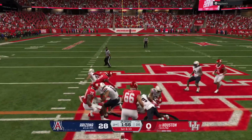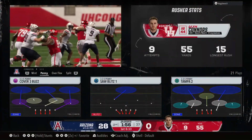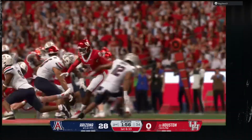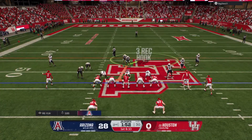Fights off the defender. Stopped at the 47 after a 10-yard gain. This running back loves running into the teeth of the defense. In between the tackles, he keeps a low pad level, and he's got some speed. They are dialed in on this drive.